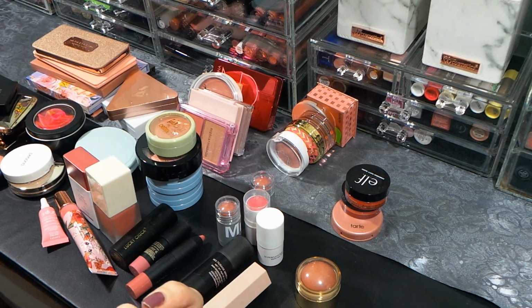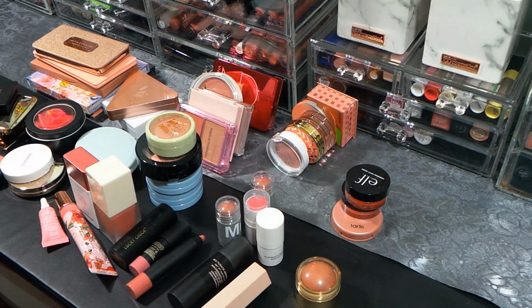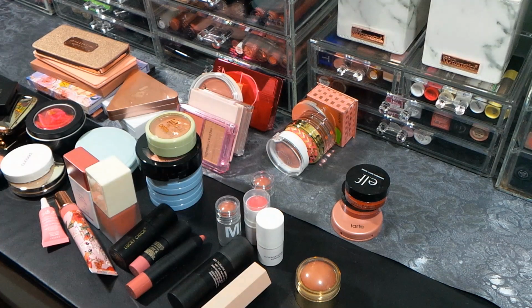This is a little baby sample of Orgasm that we got, I think in Ipsy or something like that. It has a little mirror on it. It's just a little sample. I've never touched the sample, so I think I'm just going to keep the sample, and when I travel, I'm going to try my best.